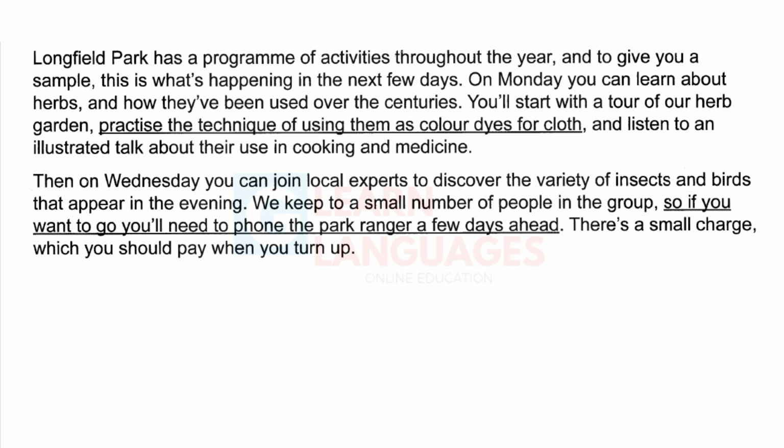Then on Wednesday, you can join local experts to discover the variety of insects and birds that appear in the evening. We keep to a small number of people in the group, so if you want to go, you'll need to phone the park ranger a few days ahead. There's a small charge which you should pay when you turn up.